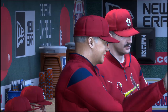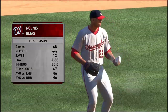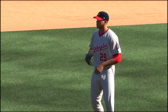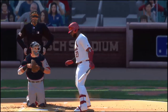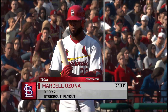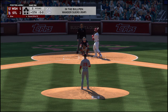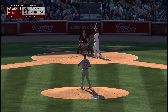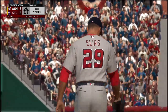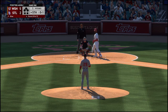Okay, thank you, Heidi. Roenis Elias, 6'1" southpaw, will be the one that gets the call from the bullpen here. Number 29. Roenis Elias. So here's the cleanup hitter, Marcell Ozuna, who was sat down on strikes in his last at-bat. First pitch coming. Here it is. And he starts him out with a strike on the outer half. Great spot with that pitch down and away. He'll be fine coming out of the bullpen in this one if he can keep hitting that spot.